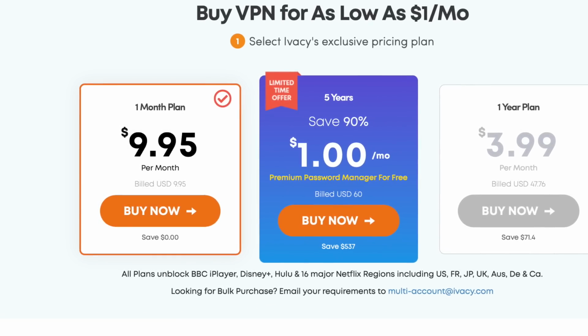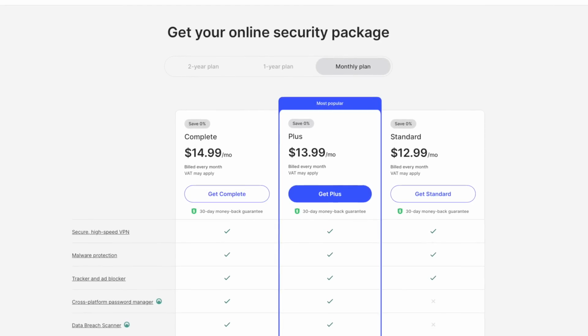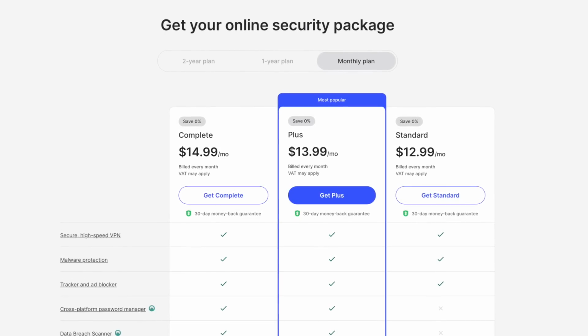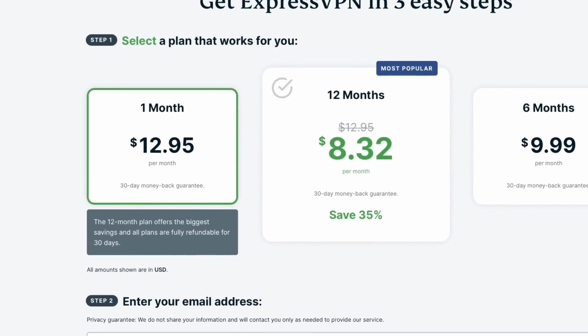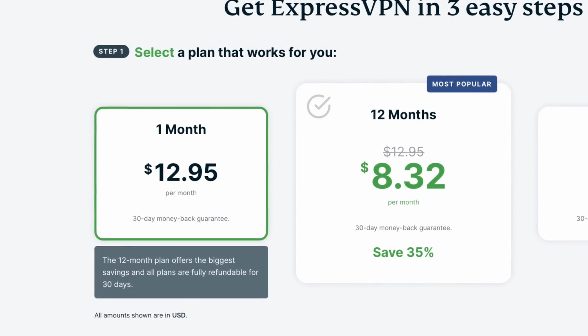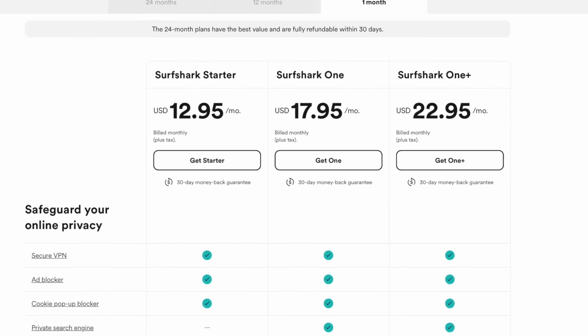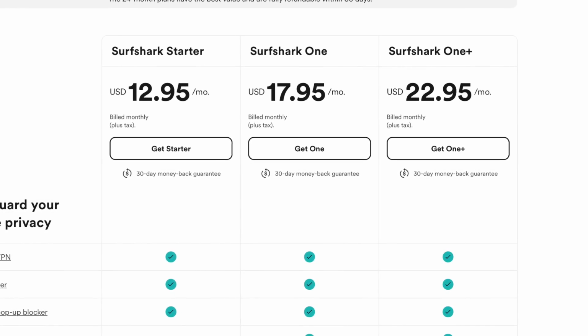NordVPN, which is what all the YouTubers are telling you about, if you just want 1 month, is going to charge for $13 at least. For other perks and features, they'll probably even charge you more. ExpressVPN, if you're just looking for a 1 month membership, is also about $13. And it's the same story with Surfshark. So if you're just looking for a cheap basic VPN just to last you for the 1 month of the trip, I think Ivacy is probably the cheapest solution, and it did literally work for me.